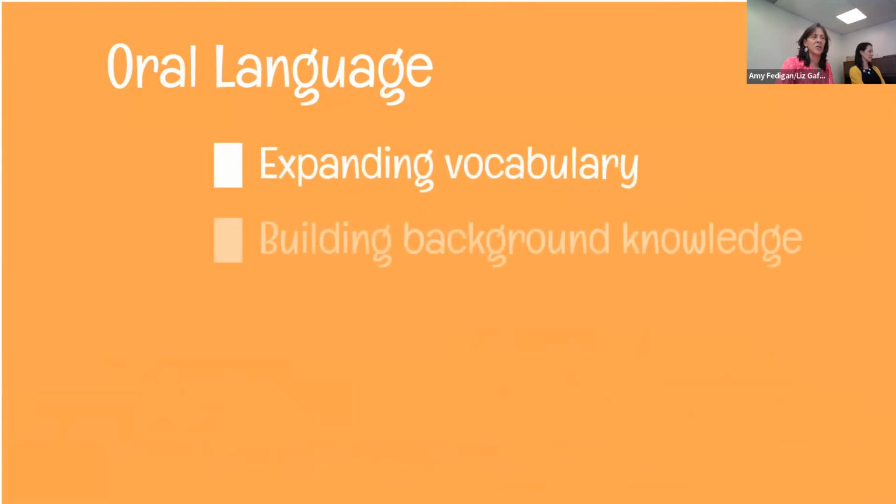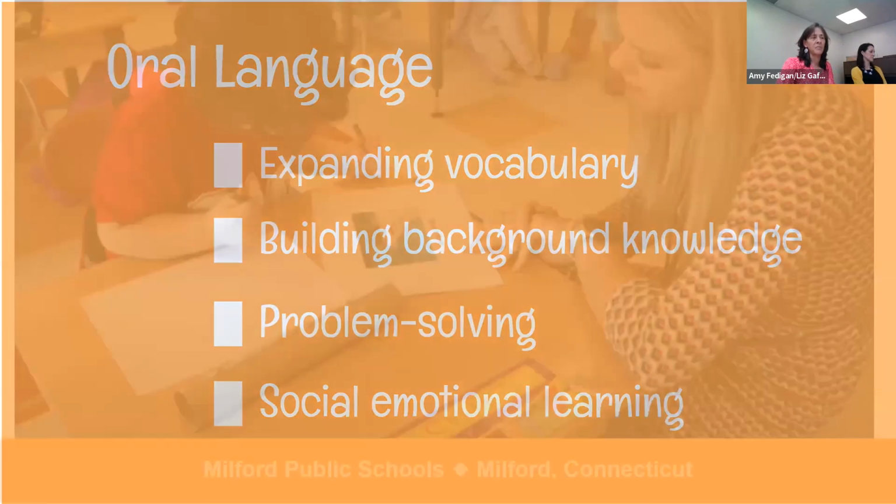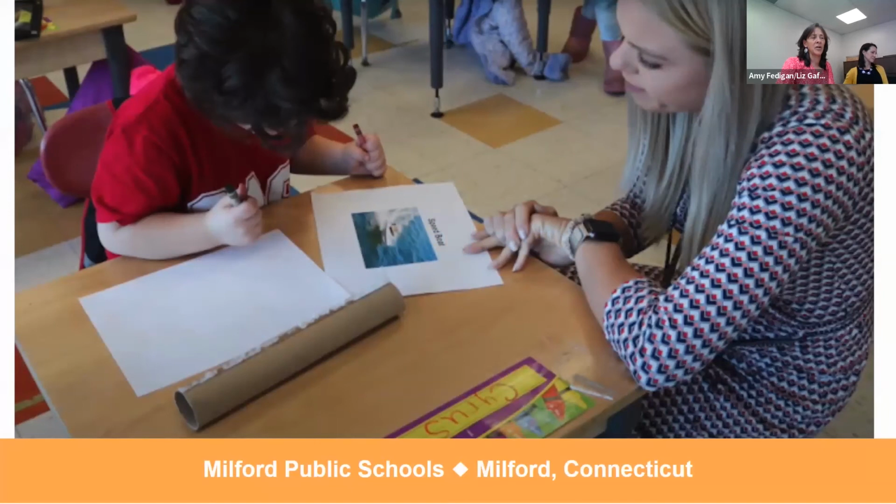Our next area of focus is oral language development. And we all know how important it is for our young learners to work on their oral language skills. Intentional play, as we call it in Milford, allows us to expand children's vocabulary via building their background knowledge, developing problem-solving strategies, and overall social emotional learning. In this preschool classroom, a teacher took advantage of the fact that a student's aunt had traveled to Antarctica, and they started studying Antarctica and the animals of Antarctica, which turned into a study of different types of boats, and kids were able to build them and do experiments with flotation in the classroom.